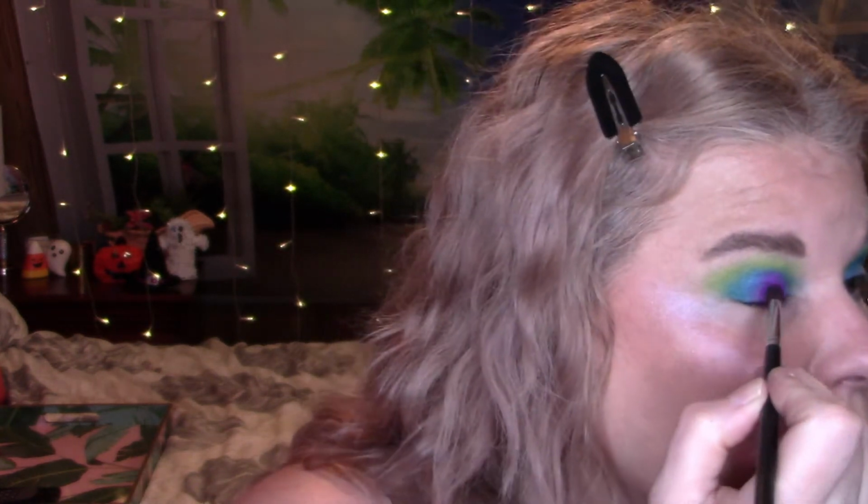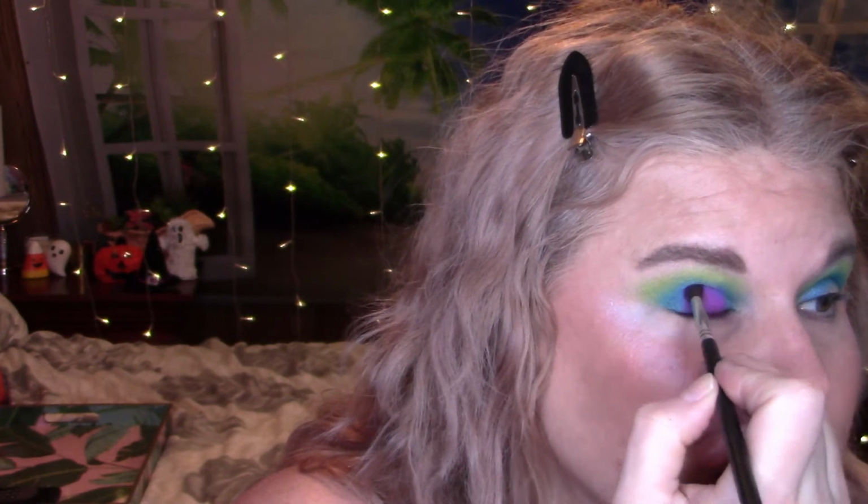And this purple is gorgeous. Again, just kind of pressing and swiping a little bit so that I don't get very much fallout.